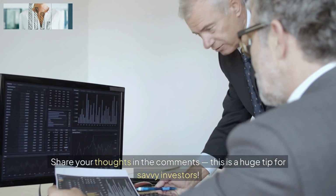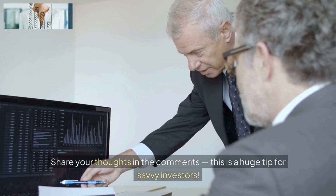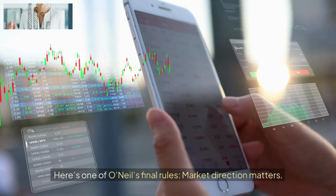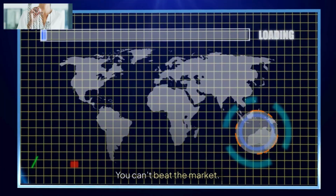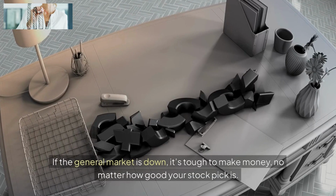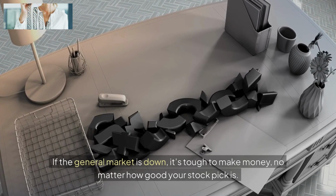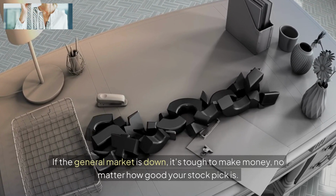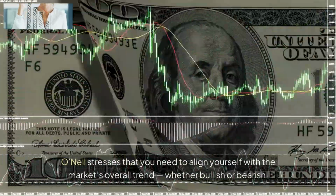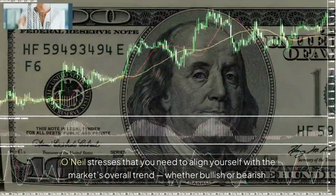This is a huge tip for savvy investors. Market direction. Here's one of O'Neill's final rules. Market direction matters. You can't beat the market. If the general market is down, it's tough to make money, no matter how good your stock pick is. O'Neill stresses that you need to align yourself with the market's overall trend, whether bullish or bearish.